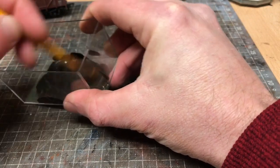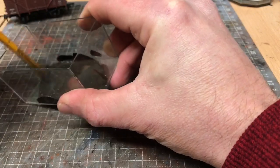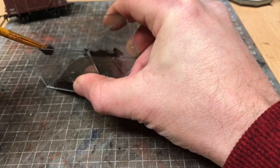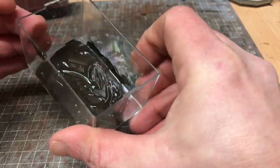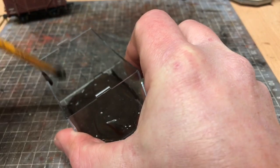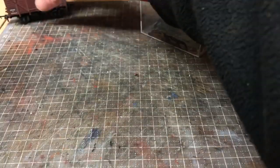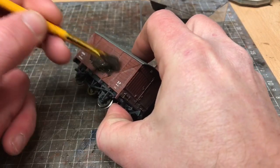So this sort of gives a combination of that sooty thing that you would have had certainly during steamier times, but also the general dirt and grime from the elements as the trains run through the countryside. So that colour there is very dark, almost a sleeper grime type colour. Would it be maybe too dark for that? And then we're going to take our wagon and we're just going to slab it on.